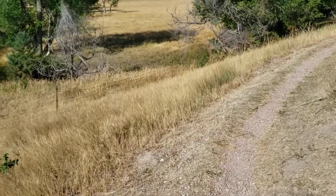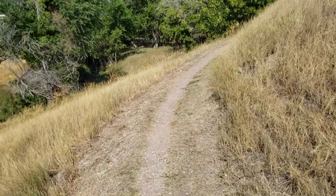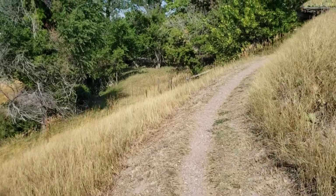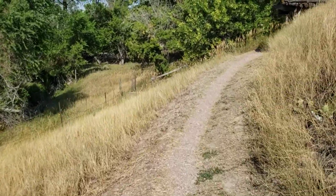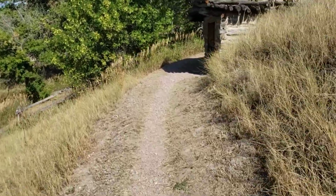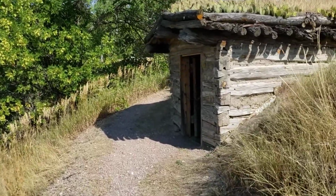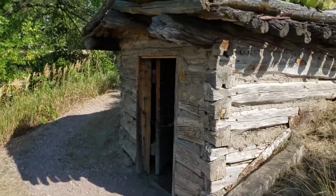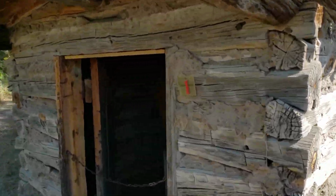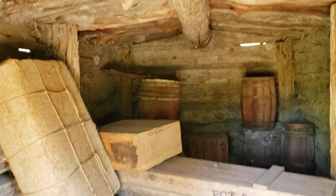One more, Con. Let's go look at one more. Go ahead and look at that one if you haven't. It's a little bitty one. Oh, this is where they stored everything, I guess.